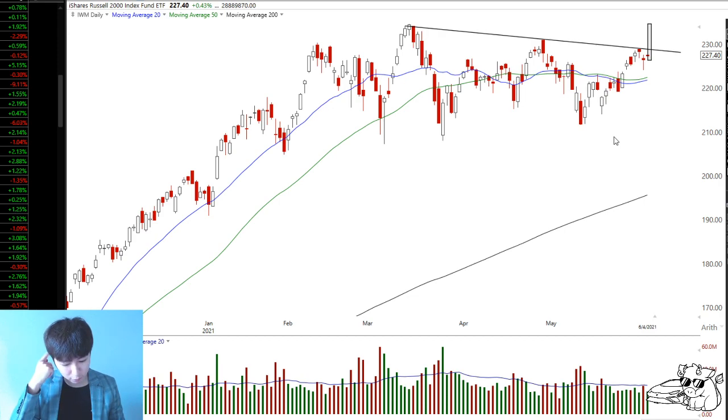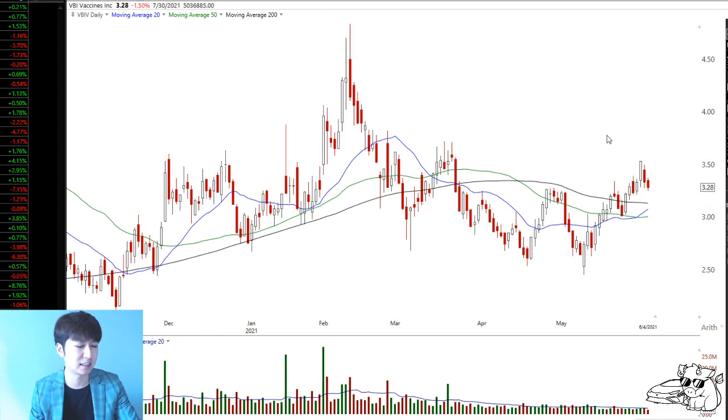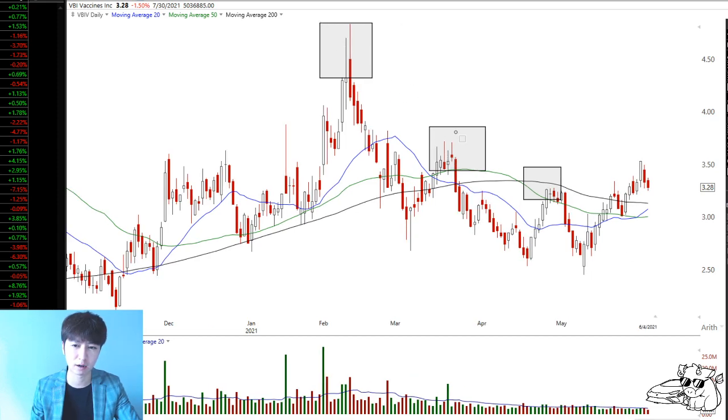Let's start off with VBIV, right? VBIV, vaccine. I think it's a biopharmaceutical. I don't know, but this chart is looking interesting. We can see that buyers have been showing up a lot. It made a peak up here at about $4 or $5, and then it started going on a downtrend, right? As you can see, it's basically making lower highs, going on a downtrend.